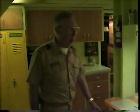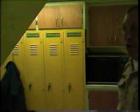Now this is our locker room and our galley. We have a locker room with lockers for everyone on the boat to keep all our work clothes. Microwave. We have a full galley back in here with a sink and refrigerator and a stove. And sometimes we cook quite a few meals here.